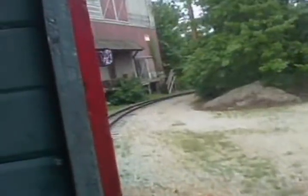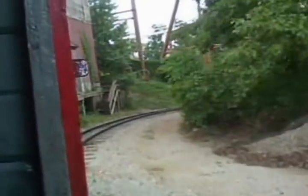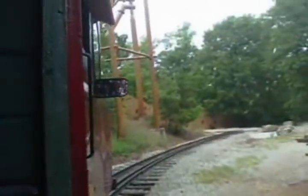Now then, folks, coming up ahead on the left, we are coming up to Powder Keg. That's our launch-down roller coaster. Powder Keg will take you from 0 to 60 miles an hour in less than 3 seconds. And that is moving. And on the backside of Powder Keg, it's our giant roller coaster Wildfire. It'll turn your world upside down.